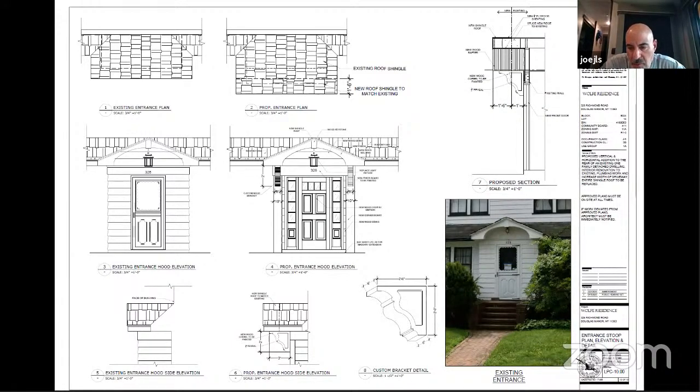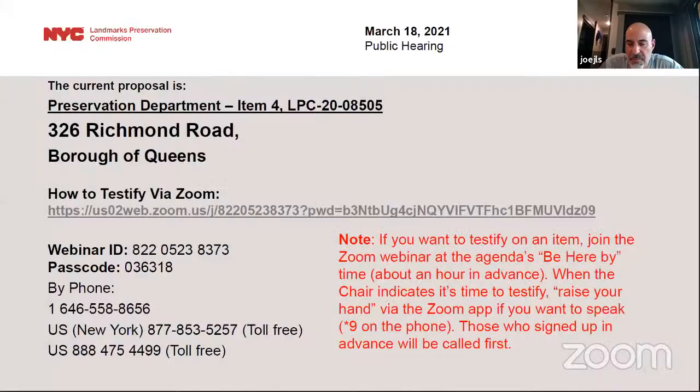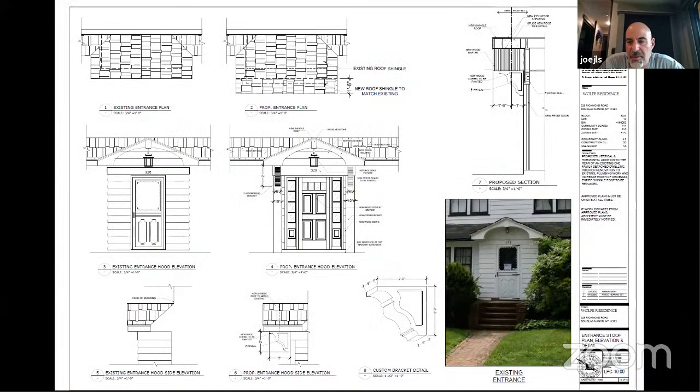And the picture on the right is the current hood that's there without any corbels. It's not a true arch. Maybe they made a mistake when they built it, I don't know. But we're going to try to get it as close to a true arch as possible. Next slide, please. And that's it. So I've never done this on Zoom before, so I'd like some comments and some feedback.